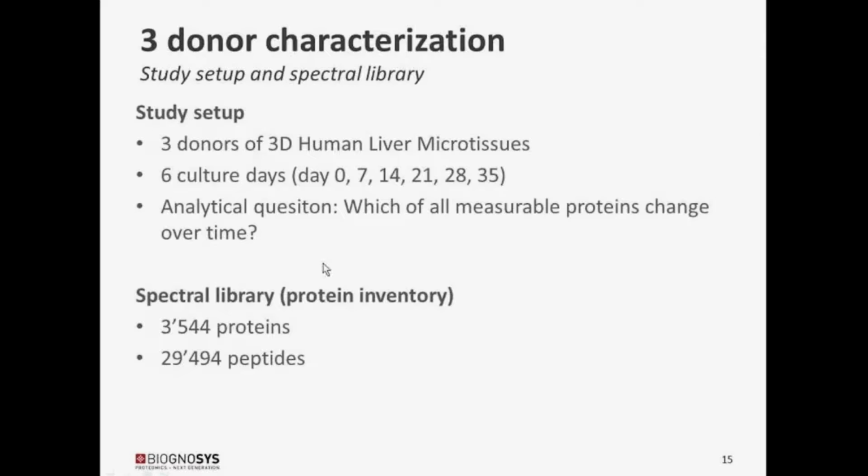So the first thing you always do is generating a spectral library, and you can think of it as the fingerprint database that I was describing before. So we have an inventory, carefully evaluate which proteins there are in the sample, and then can use this over and over again. So this is what we did here. And overall, 3,500 proteins we found as, or qualified as measurable across all conditions.